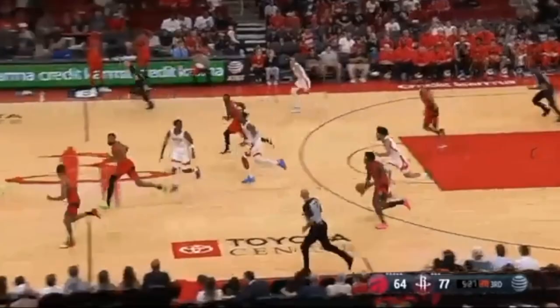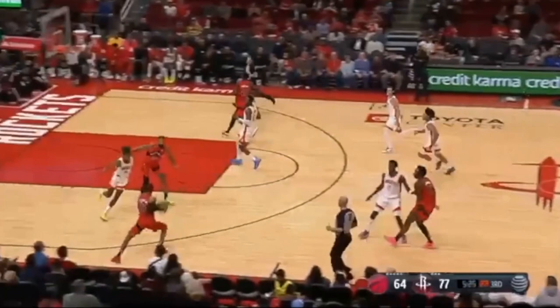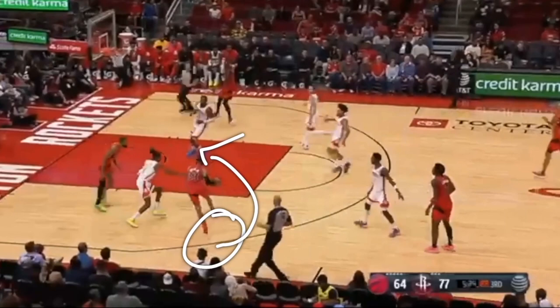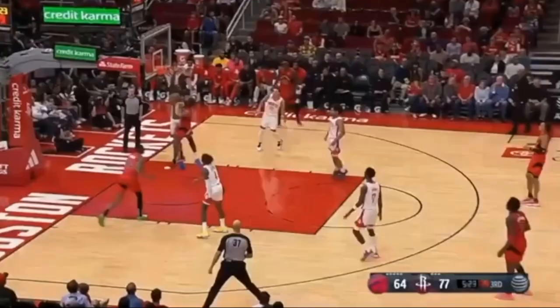And again, always trying to get that lead pass. Here they were able to lead that pass. They're on a 3-on-2 situation. And what is the best thing to do on a situation like this? If you get the ball in the wing, you need to attack the middle, because now you've got players who can leak out to the corners, and you can either drive and score or kick it out to the corners. And that's exactly what we see here. He's got an open lane to the basket, and he took it.